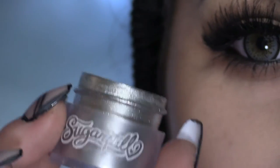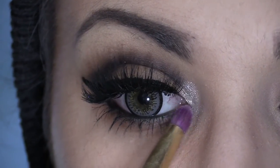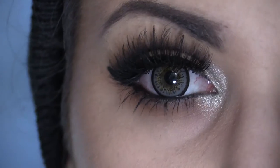Before I forget my inner corner highlight again, I am going to be using my Sugar Pill Gran Tierra. And I'm just gonna pop this here in my inner corner. Then my mosaic powder, and this color is in Paradise. And I'm gonna take this and my power just went out. As I was saying, I'm going to go ahead and dust this on my cheek, warm up my face a little.